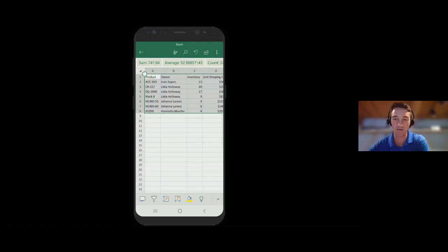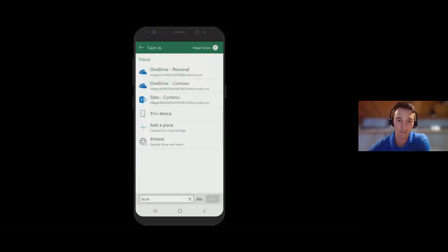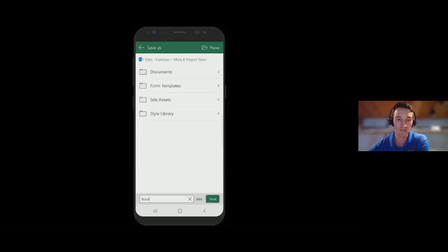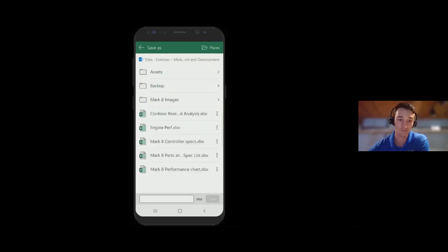It saves it directly there, uploads it to the cloud, and I can access it from anywhere. It's kind of a cool feature. And again, this can be saved to any sort of OneDrive or SharePoint site or to device. And so it looks like they're going to share it directly to a Microsoft team. They actually choose the folder there.